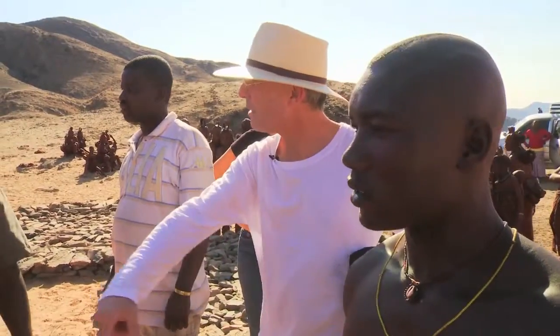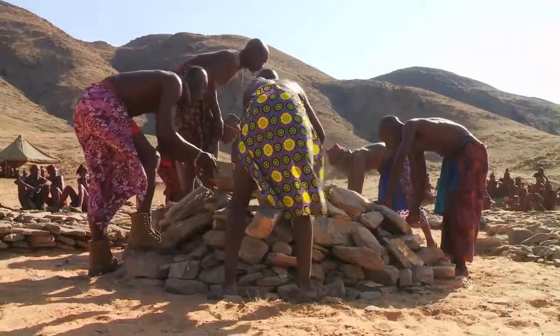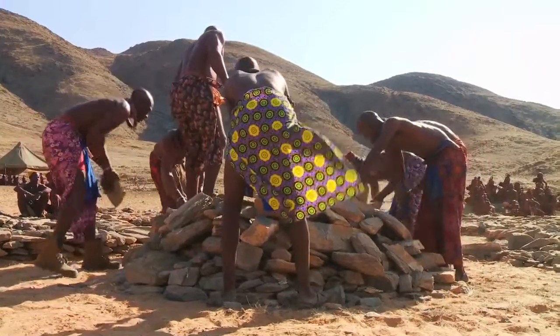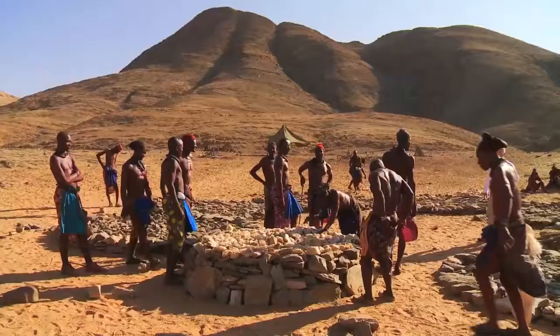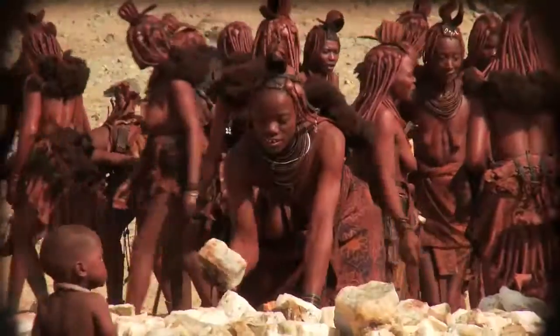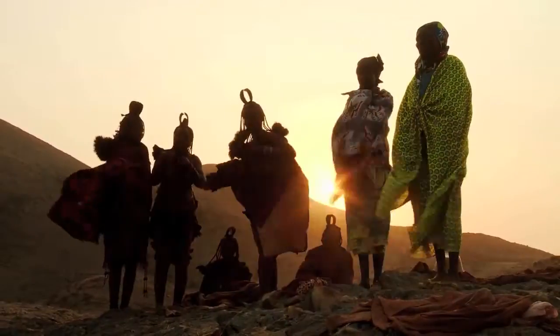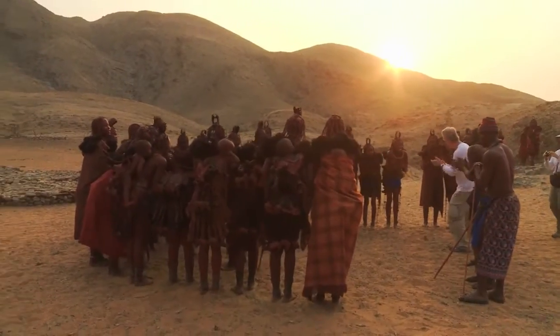So we do it, make the entrance here. So we'll move these rocks to here and those rocks back. So what's going on behind me is we should have a proper entrance for the sacred fireplace, and it must face east. So when the sun rises and the sun sets, it comes through this entrance. Fantastic people, really lovely people.